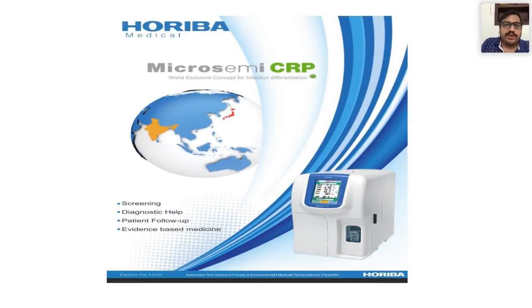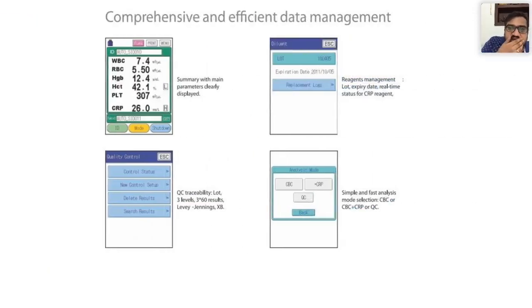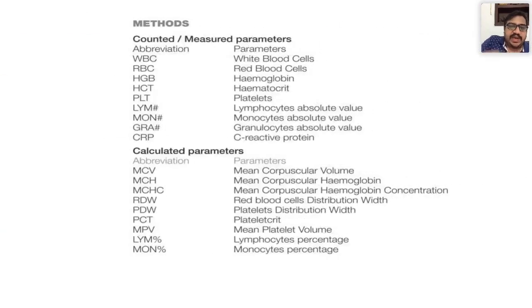So this is the HORIBA Microsemi CRP device that we have installed in our department. It's a very small one, as you can see in the image. And these are the parameters that we can see: total WBC, RBC count, hemoglobin, hematocrit, platelet, and the CRP. This is in a nutshell how we'll be seeing it in the device. And these are the parameters that we can get: WBC, RBC, hemoglobin, hematocrit, platelet, lymphocyte, monocyte, and granulocyte, and CRP, and the calculated parameters like MCV, MCH, MCHC, RDW, etc. So that's really the outcome. Whatever devices we are using, these are the things that we get from HORIBA.